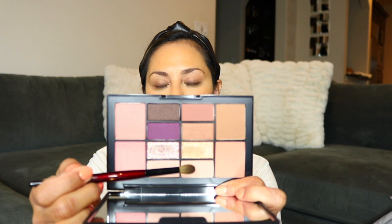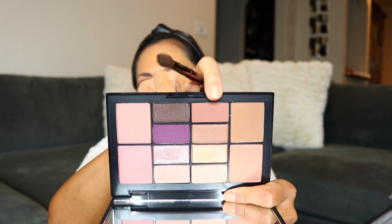I'm gonna go ahead and get started. And like I said, I've already primed my eyes. So I'm going to go over my whole entire lid with this shade right here, which is called Hamamet. It's a very nice nude shade. And I don't know if I mentioned it, but I'm using the Sonia G Blender Pro. So that's at my primer, and I'm gonna use the same brush, and I'm going into this shade that I wanna try so bad. I'm gonna go into Sophia.